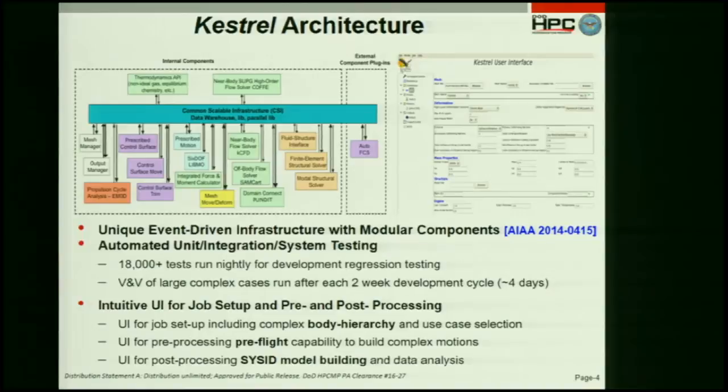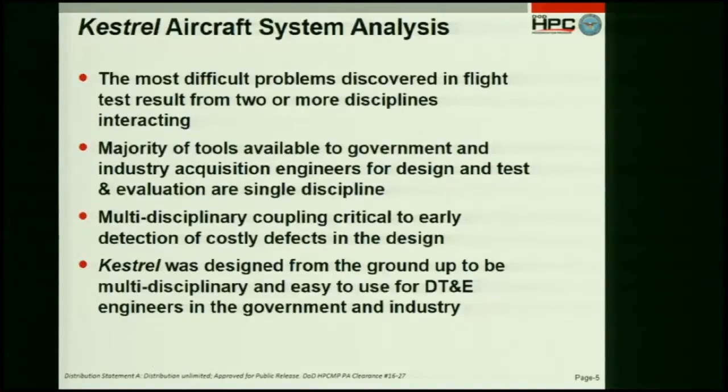As far as software discipline, we run over 20,000 regression tests every night, different compilers, many different cases, 18,000 of them actually. And then every 2 weeks, we're on a Scrum type development process where we re-V&V the code every 2 weeks. So we always know where we're at, and that's about 132 different full aircraft calculations that we do. It takes about 4 days to do it. So it's a pretty well-disciplined aircraft analysis tool.